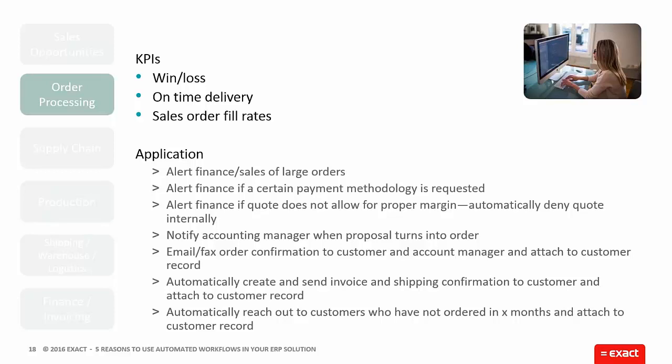So these are all things that you just want to be alerted about. You want to know what's going on in your floor so that you don't always have to be watching everything, because nobody can, right? No human can watch everything that a program can watch.